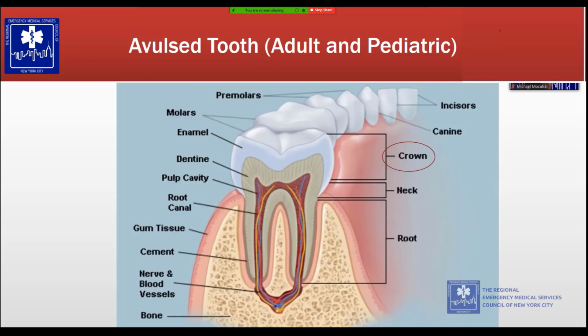Looking at the tooth itself, it's very important that when you're handling the tooth, as you'll see with the protocol, that you're only going to be handling the tooth from the crown area, which is the top area of the tooth. Connected to the crown is the neck, and then you have the roots. It is very important not to touch the neck or the roots, as you may cause significant damage and cause, again, the reimplantation to not be successful.